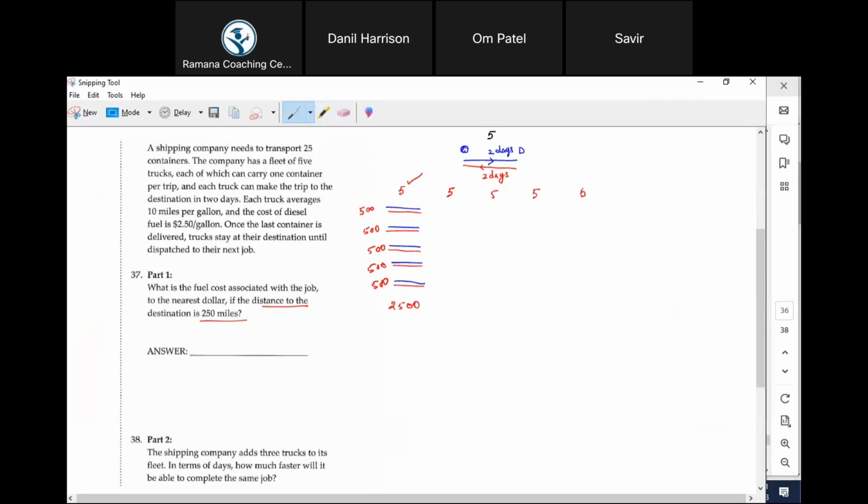Again, the final 5. In the final 5, they're not going to come back. They're going to only stay at their destination. Is that making sense to everyone? They travel only 250 miles from origin to destination. That's it. And then all 5 trucks, how much distance is that? 1,250 miles.